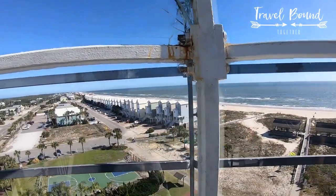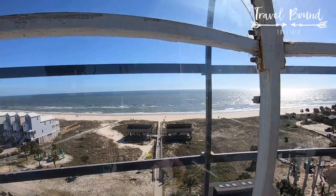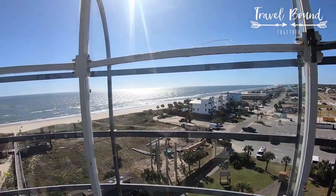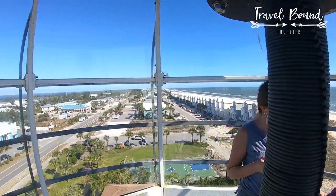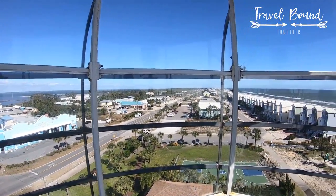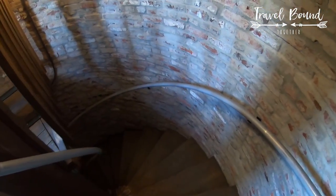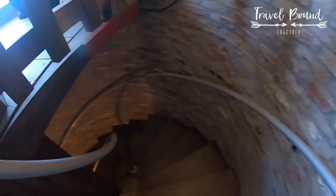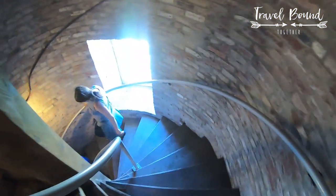Top of St. George Lighthouse. St. George Island, Florida. From the whole world. Oh, Sam, we gotta take your picture. Ready? Alright. Back down. Back down our walk. Jeez, easier to go down than it is up. Ain't it?